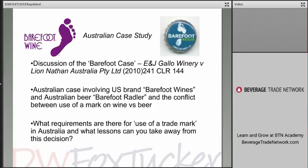They found that beer and wine were goods of the same description. So this is a really important finding, that beer and wine will be seen to be basically in the same description.